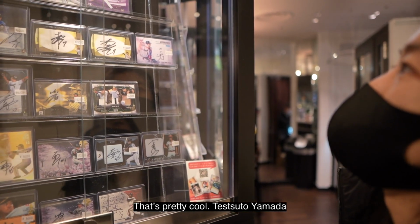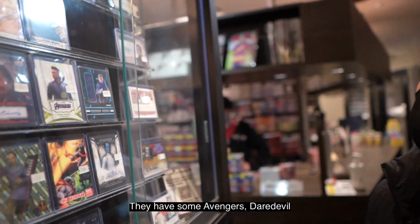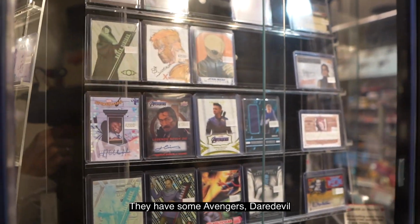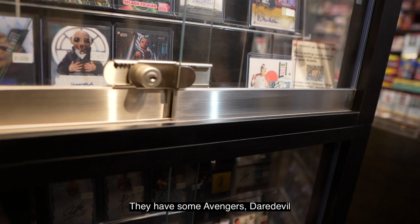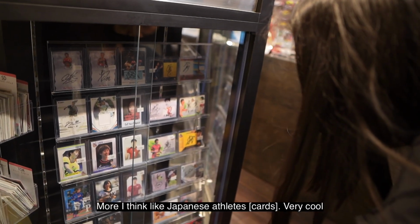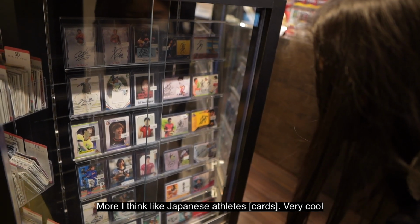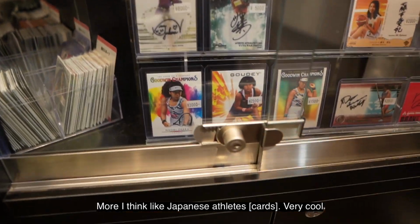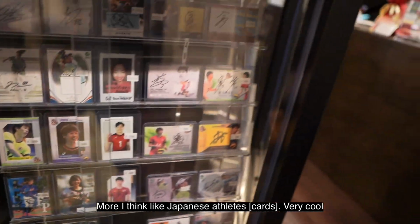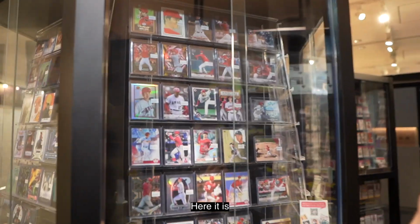Tetsuto Yamada. We have some Avengers, Daredevil. Oh, what is this? More, I think, like Japanese athletes. Very cool. I was wondering where the Otani wall would be, and here it is.